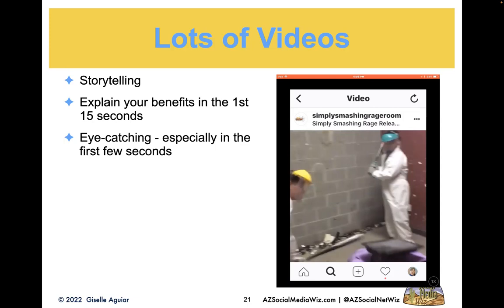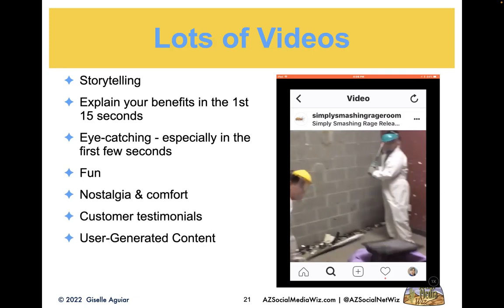Make it eye-catching, especially in the first few seconds. Have fun. Nostalgia and comfort always go over well. Customer testimonials, user-generated content, again. Somebody just gets their jewelry package and they turn on the mirror and it's like, oh, selfie time. They're trying on their jewelry. That's the thing, you want to remind people to do it. Upload them everywhere. That's why you want to save the videos to your camera rolls.